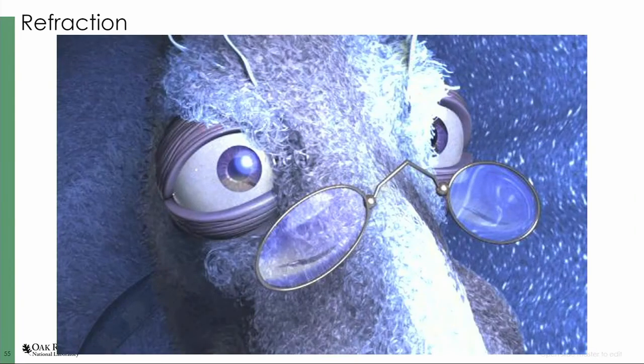I'll end with this frame out of a short film called Bunny that's actually on the bonus disc for Ice Age, and this film won the Academy Award in 1998, 99, no, 2000, I don't know. Anyway, I think it was 99. Here's a case where you can see the refraction through the glass, so that's all happening completely naturally. I just love that image.